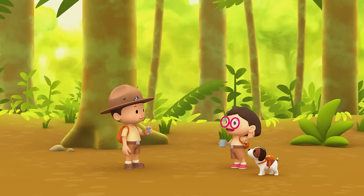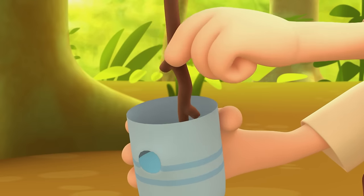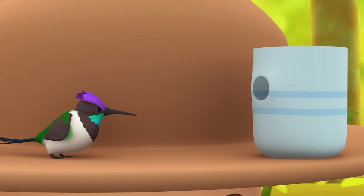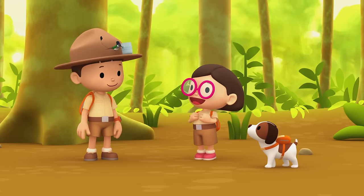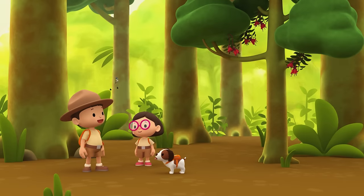Thank you, Ranger Rocky. Here is some sugar. Stir the water to dissolve the sugar. Here, Birdie, have some nectar. I hope it tastes good. It's working, Leo. It's drinking the nectar. Go get some nectar, Marvellous Spatuletail.